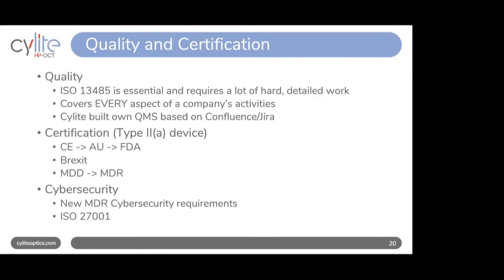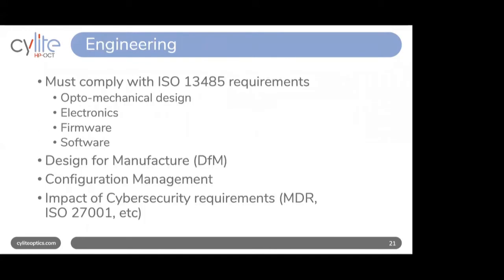I'd make a shout out here for ISO 27001 as the data security certification. It's going to be part of everybody's life going forward. If you haven't started thinking about it, you need to. And it's another one of those horrible certifications. It takes probably about 1.5 years to get through on my current model.